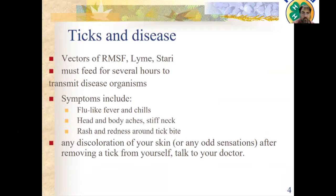If you've just gotten back from the woods, what you do is you jump in a bathtub or a shower for about 15 minutes with water as hot as you can stand. And that includes all your belongings. If you have a backpack or anything else, these guys can crawl on your backpacks.